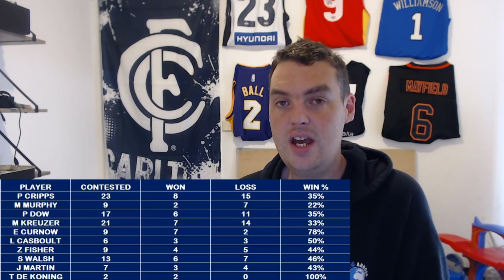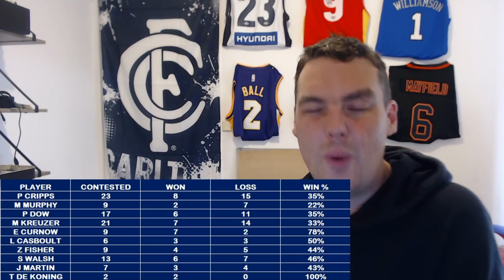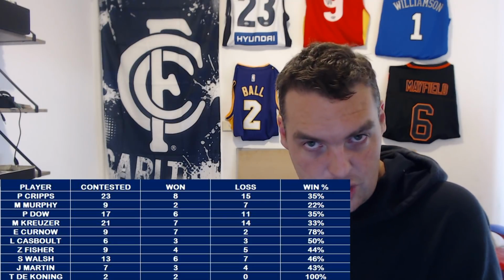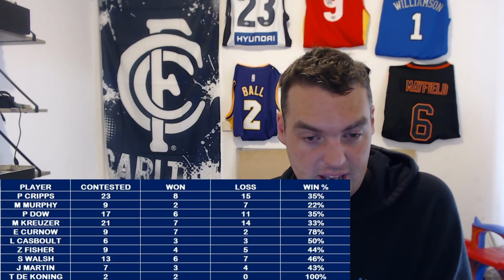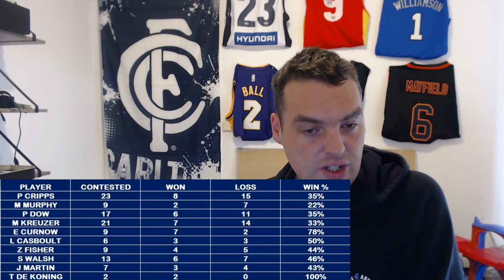And I want to see Murphy on the outside, because Murphy, when he received a handball from the contest, went at 100% hitting up a target in front of him by foot. Something he does, he hits targets. I think Dow should play that position as well. I think if Dow has a bit more space, a bit more time, it really helps. And I think Fisher as well, you look at it here, when he pinch hits there, he does really well as well. Casbolt and De Koning really impressed me.